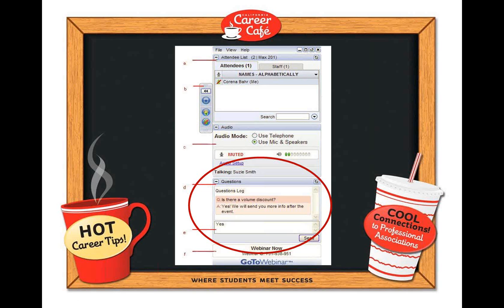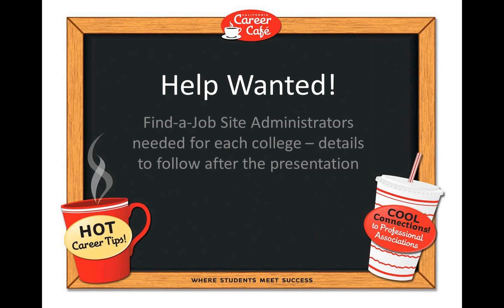So now let's get on to the webinar. Before we get started, a little reminder: we do need some help with the Find a Job site. Each college needs to have a site administrator, and we're going to give you some details after the presentation about what you need to do to be the site administrator for your college for the Find a Job site.